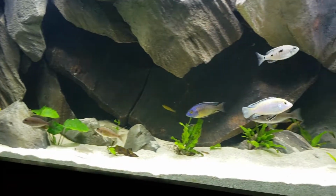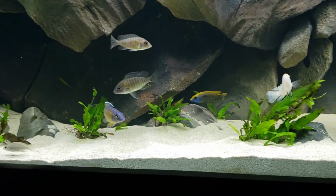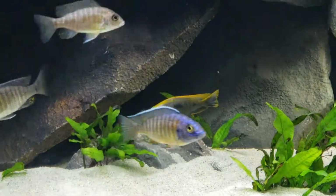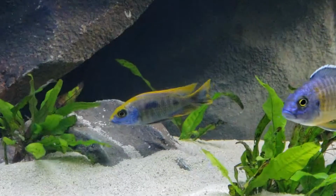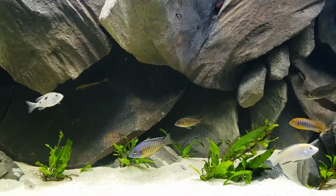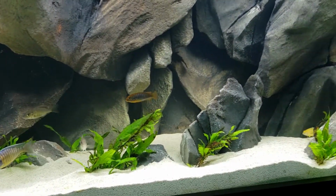I would say the one that most recently has really started to color up, where's he at? Yeah, is this guy, this yellow blaze. Just within the past 2 or 3 months, this really came out of nowhere and started coloring up. So I'm excited to see where it goes. I know I've got a little while on quite a few of these guys.